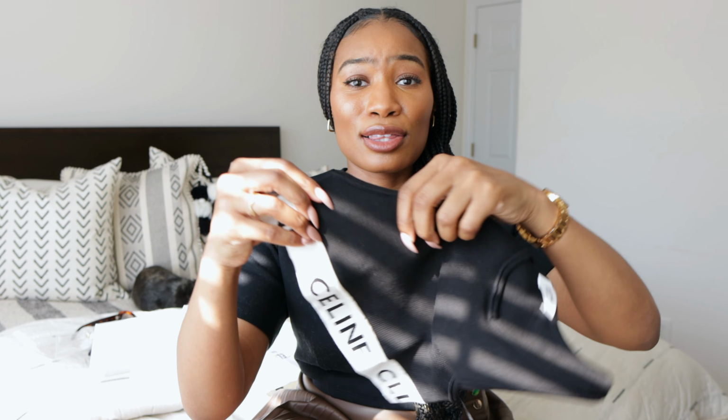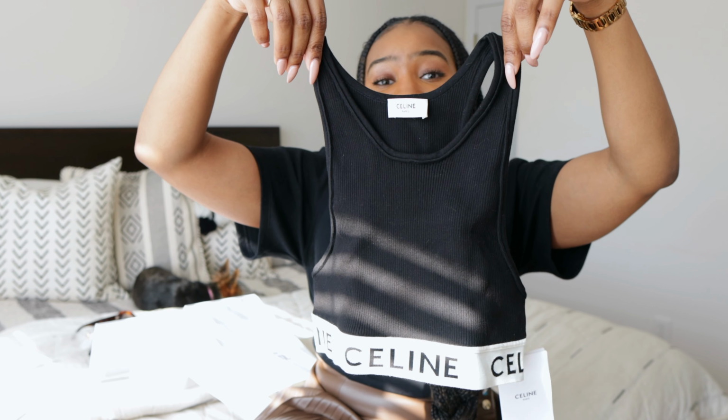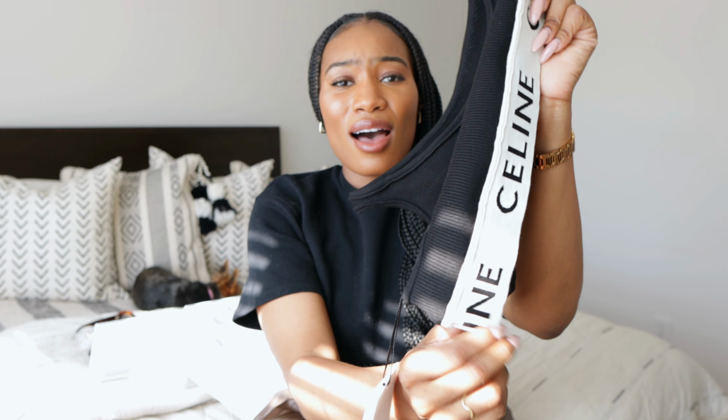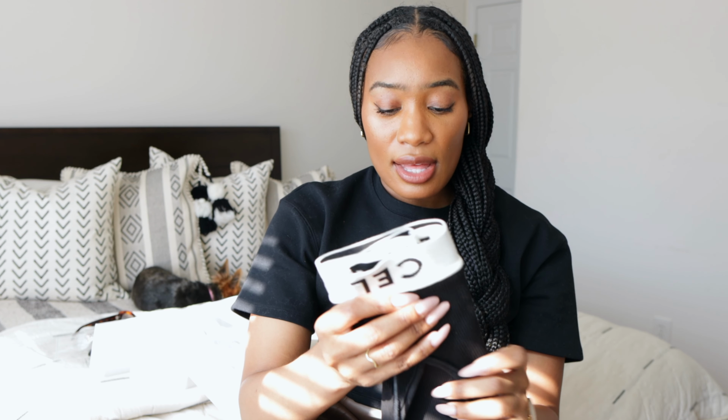It is this little bralette that just says Celine. I love tops like this. And just to have a piece of Celine clothing is so good. I feel like for me, this was a really good purchase. It's something that I can definitely wear and use and love.